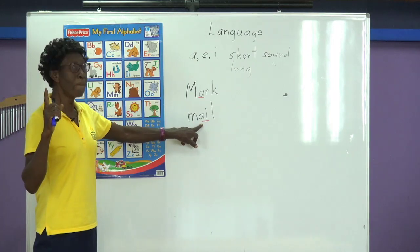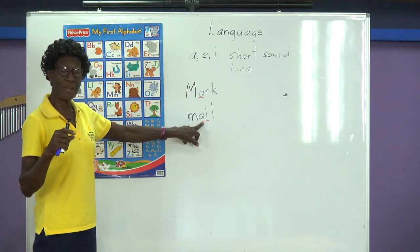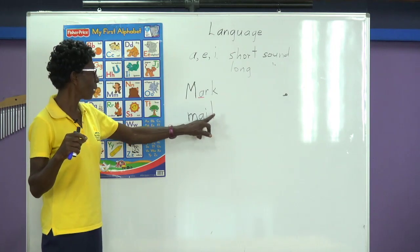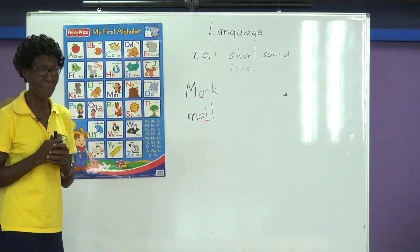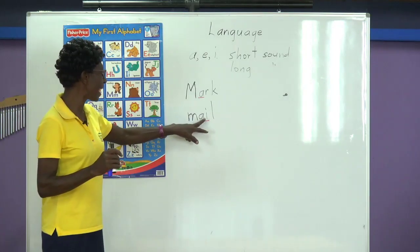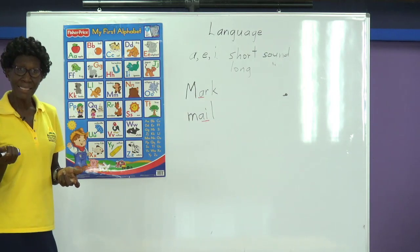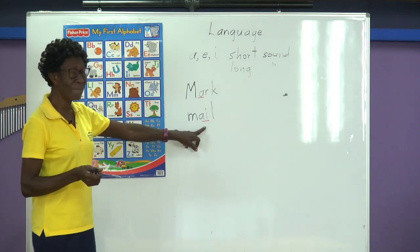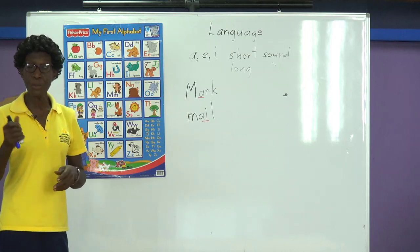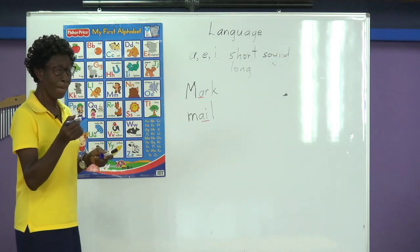Anybody know this word? It says "mail." Did you hear the A there? Yes, the A. Mail. And so guess what? This one is quiet. This letter is very quiet. So you don't hear anything from that one. So you say "mail." Have you ever heard of anybody who knows a mailman? Yes, we have the mailman. This is what mail is, because we have another kind of male, you know. I wonder if anybody knows who I'm talking about. The boy is a male. The man is a male.